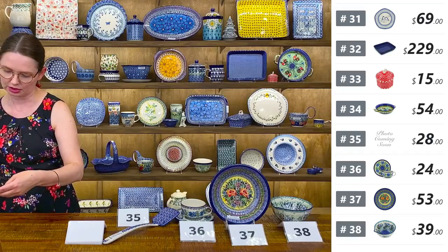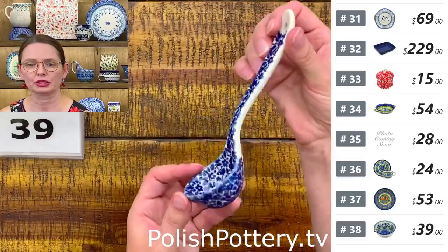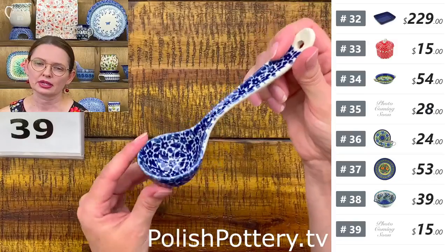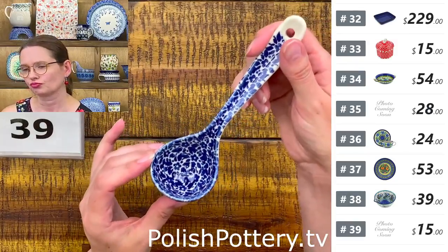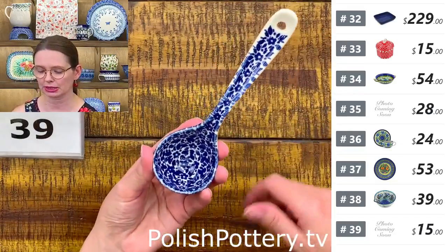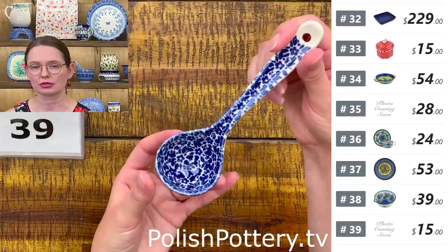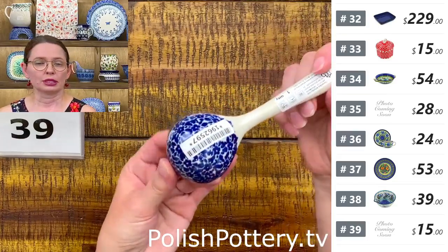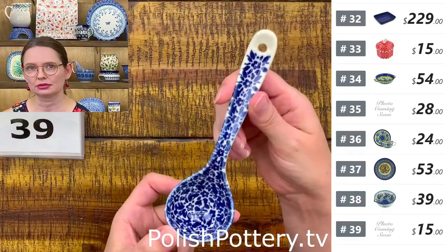I removed it from the shelf behind me and did not scan it. So here I have little ladle. This is fantastic ladle for like gravy or maybe your dressing. I'm thinking about dressing in some maybe pitcher kind of serving dish for your salads, or any kind of sauce that you're going to use maybe for your meat, like barbecue sauce or maybe garlic sauce. Oh, I would love to have some garlic sauce with good meat.